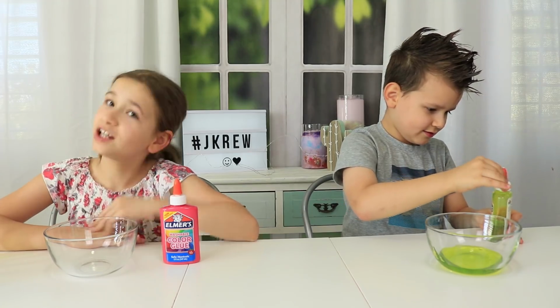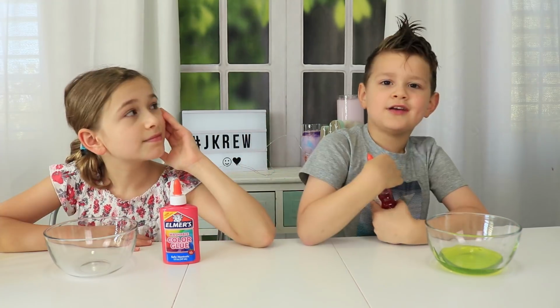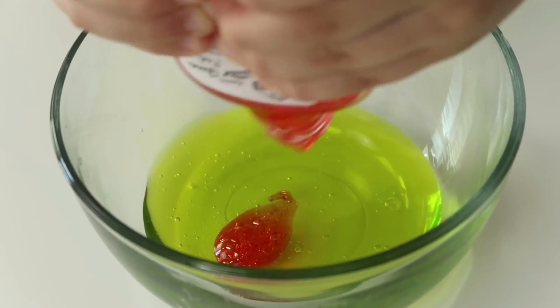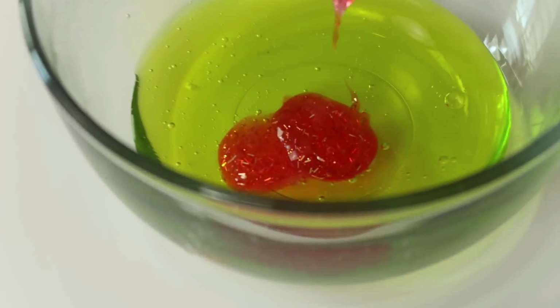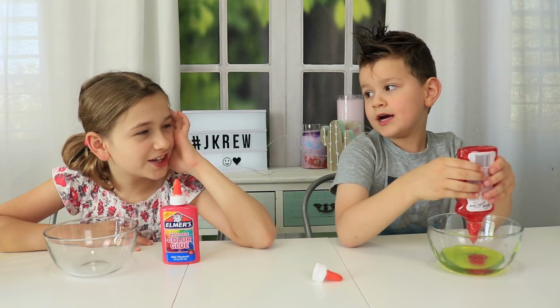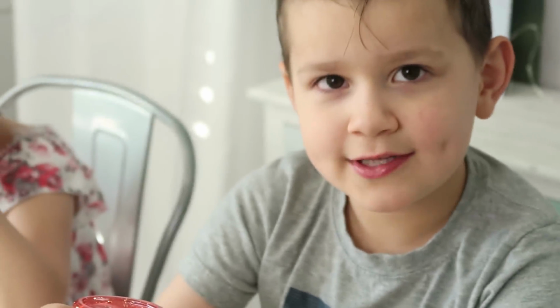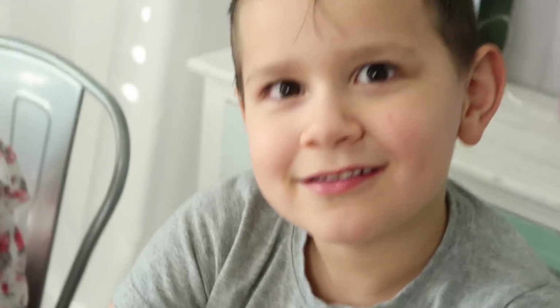Is amazing. I love clear glue with color in it. So I'm gonna put on my red glue. I wonder what color he's gonna get. It's like he's doing the 3 glue challenge. If you put red, green, and red together, that means Christmas.